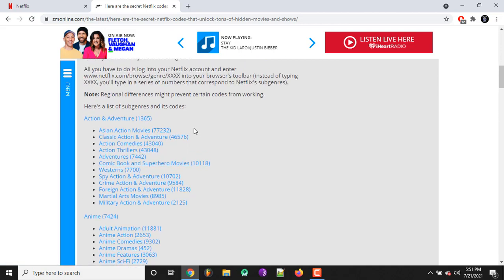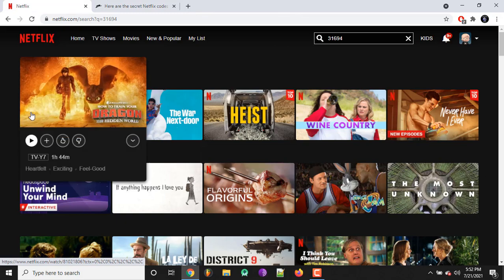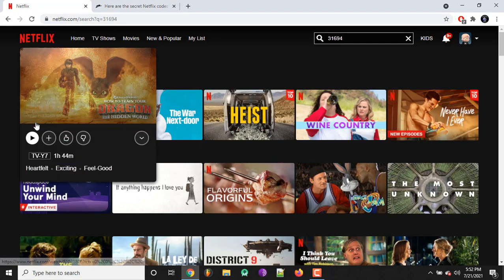But yeah, this is how you do it. And just like I was saying, there it is. That's exactly what I was talking about. You type in browse dash genre and then you put in the code, right? But like I said, I personally find this a lot easier. So yeah, that's how you access all these shows.